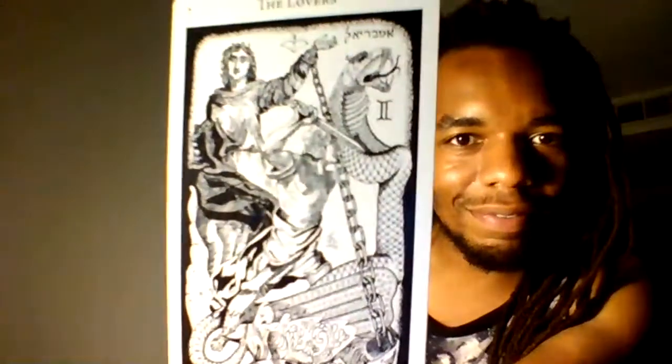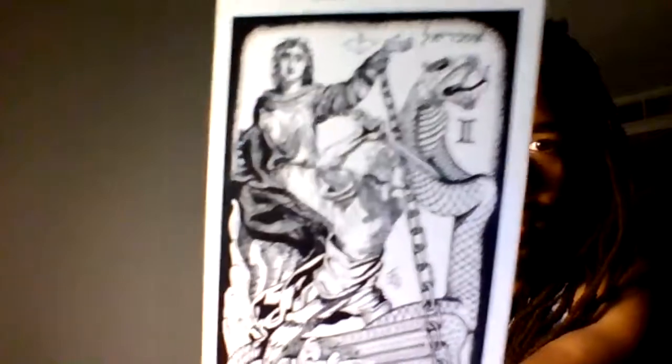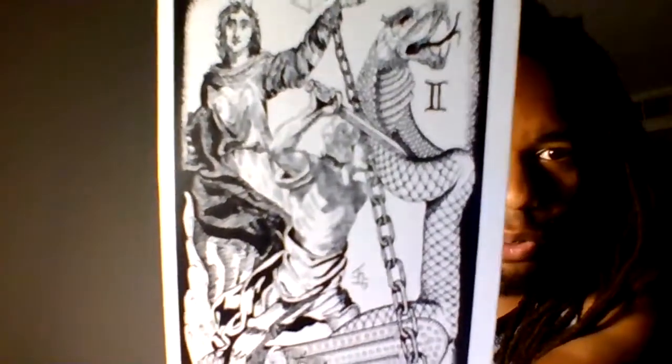Oh, wow. Okay, so energetic, a huge serpent here. Wow, they're chained. This reminds me almost of the Devil card, Children of the Voice Divine. Wow, this lover is in chains. That really reminds me of the Devil card, actually, and the Lovers and Devil are quite analogous.